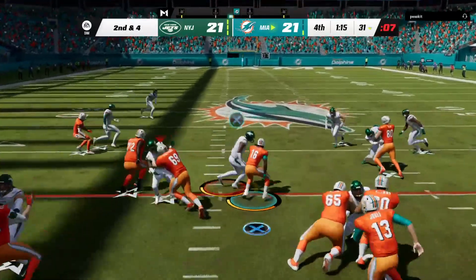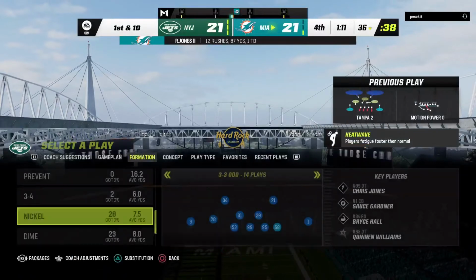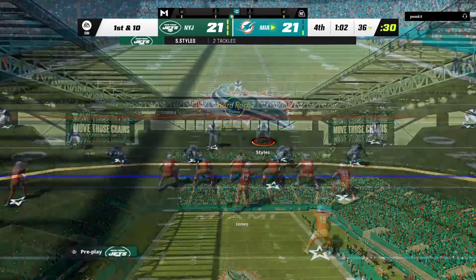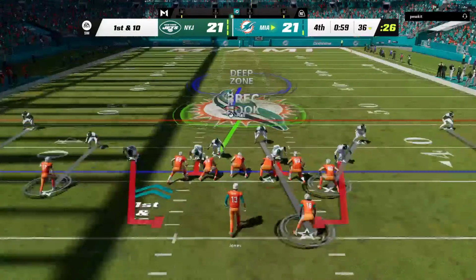Up the middle, Jones. A gain of 5, good enough for the 1st down. At this stage, you've got to hustle, got to get back to the line of scrimmage because you're saving that timeout to make sure you have a chance to get your kicker out there for the big shot.